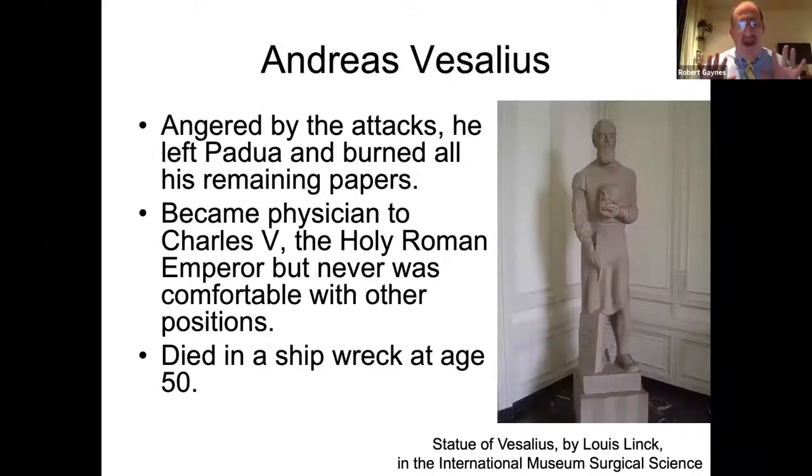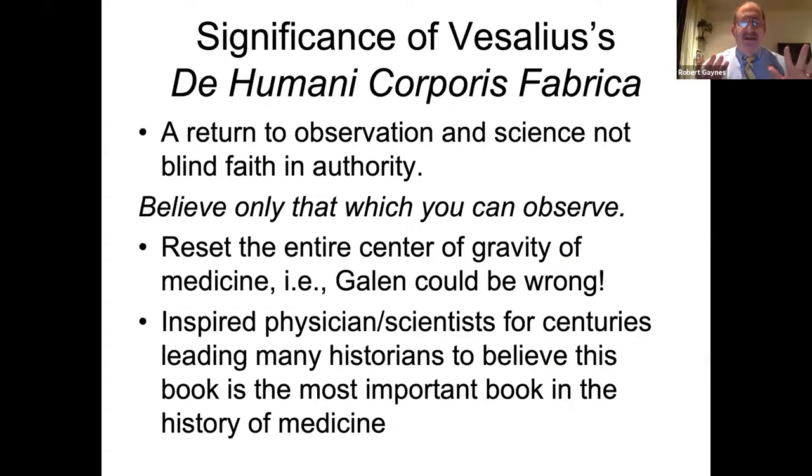Well, Vesalius was so angered by these attacks that he left his position in Padua and burned all his papers. And to some extent, the last laugh was a bit on Silvius, because Vesalius's father had been a physician in the court of Charles V, and Vesalius actually became a physician to Charles V, though he was never entirely comfortable with that position, and he died in a shipwreck at age 50. But he left us an enormously significant book.